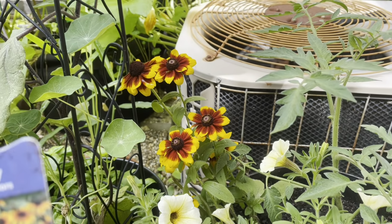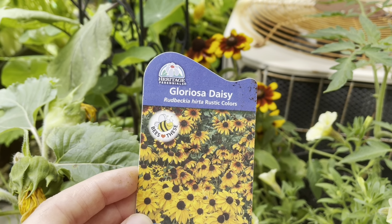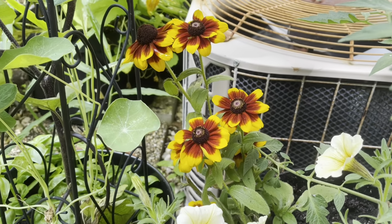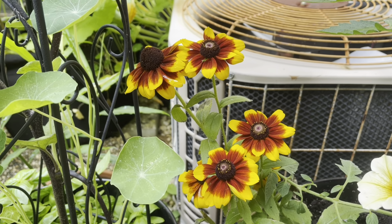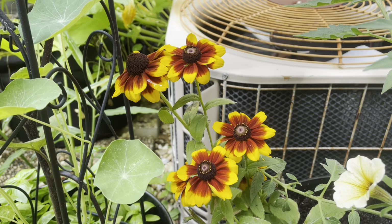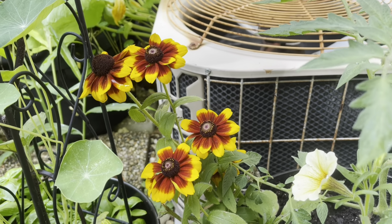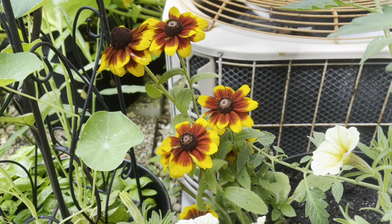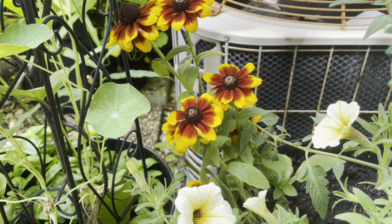And then the last thing I popped in this container was a Rudbeckia. This is, well, actually it's a daisy, I guess. It's called Gloriosa Daisy. It is Rudbeckia, but it's called a daisy. That's a little confusing. But it has just the rustic fall colors for sure. It's supposed to be a very long blooming Rudbeckia, so it blooms all the way from summer through fall, which is kind of nice. And it's going to be basically an annual, but may survive the winter. We'll just see.